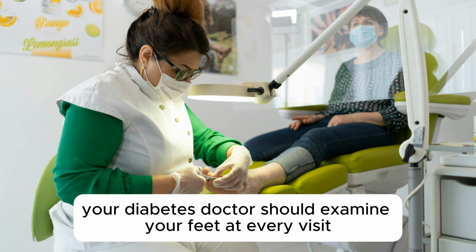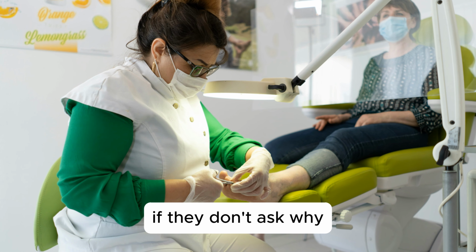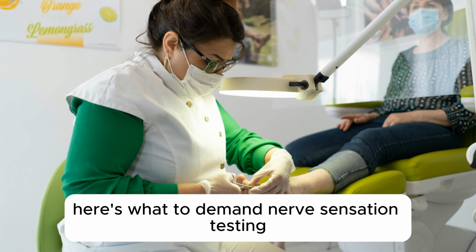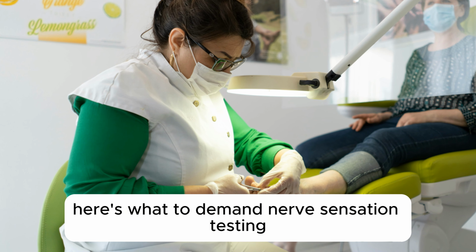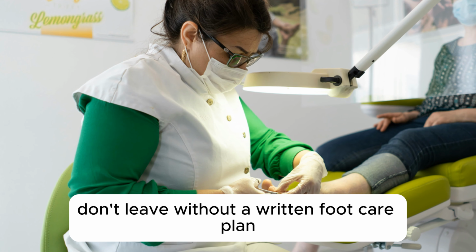Your diabetes doctor should examine your feet at every visit. If they don't, ask why. You also need to see a podiatrist twice yearly minimum. Here's what to demand: nerve sensation testing, blood flow assessment, and custom shoe recommendations. Don't leave without a written foot care plan.